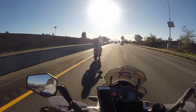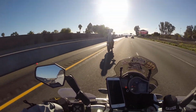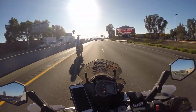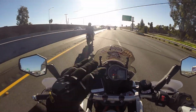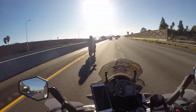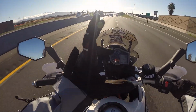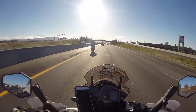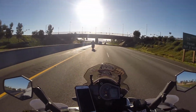What about wheels? So they both run the same size wheels. You got 90-90-21 up front and a 150-70-18 in the rear. Now the Africa Twin is a tubed version and the 1190 is a tubeless version. Now I'm going to say, if I'm going to be out adventure touring and can just fix a tire with a plug, that is going to be my first choice, my first option every single time.